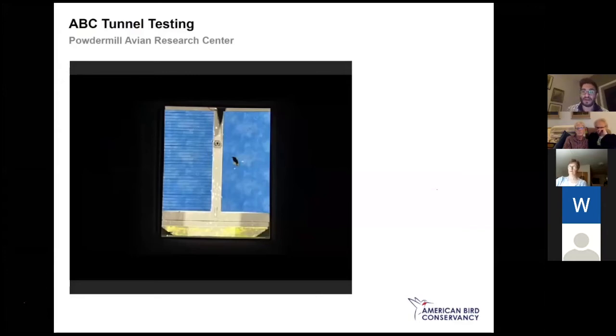And so, the testing happens during migration. So the tunnel is currently in operation. And because of the sort of uptick in bird safe products out there, there's actually a second tunnel that I'm helping to design that will be the second tunnel in the United States testing glass. So really exciting that there are more and more technologies out there.